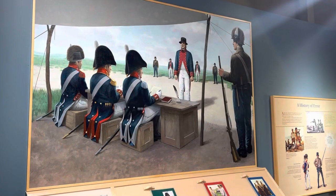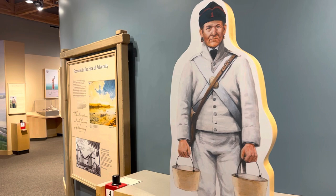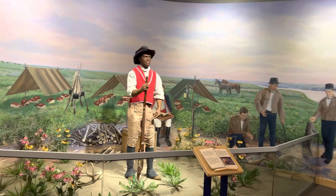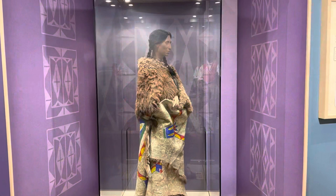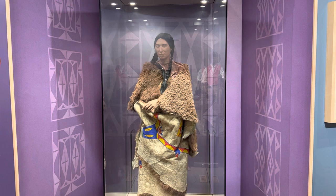The murals in here are just first class. They have put a lot of effort into this museum for sure. And here we have a depiction of York. Such an important member of the expedition. Here we have a model of Sacagawea, or Sacajawea, depending on your pronunciation. I'm going to be seeing more and more information about her as I head north into North Dakota.